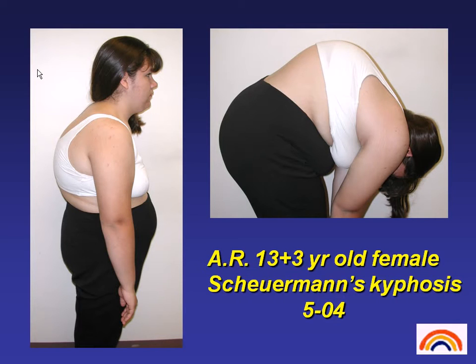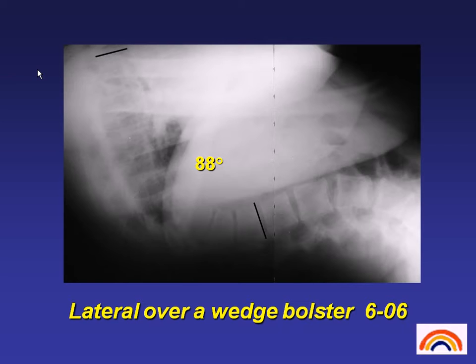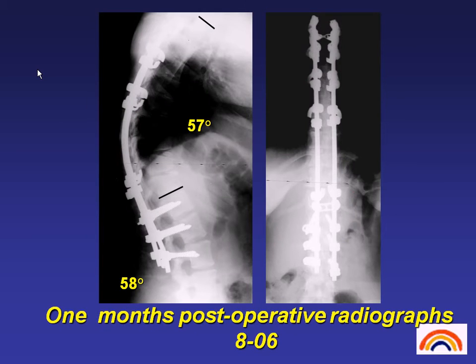This is another child, 13 years of age, female with Scheuermann's kyphosis. She looks kind of heavy here. She has a horrible-looking deformity, as you can see. 120 degrees of kyphosis, no associated scoliosis. Only corrects to 88 degrees over a bolster. And at the time we did her surgery, we found that she had 4 levels of apical autofusion. So this girl got 4 Smith-Peterson osteotomies. She got an anterior release, posterior spinal fusion, and she got, again, a hybrid-type construct. So from 120 down to 57, this is what she looked like.